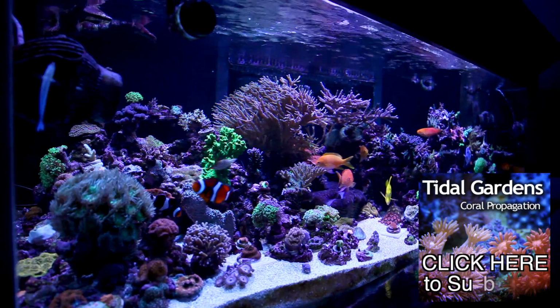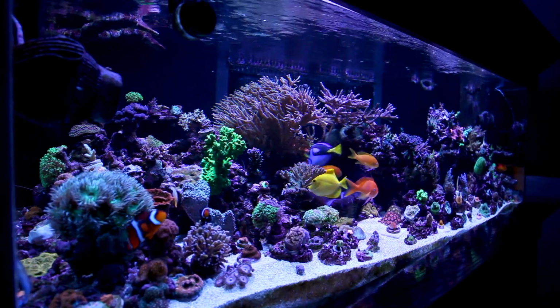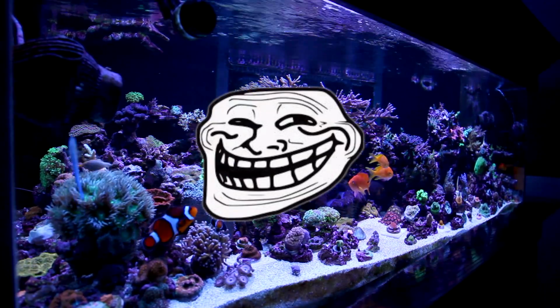It's been a pleasure checking in on Nathan's tank progress. His tank is one of the nicest I've seen in person. I'm sure he makes the good people of Mexico proud.